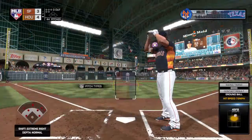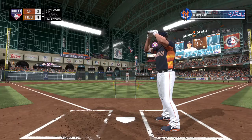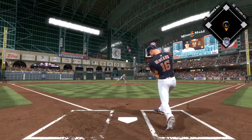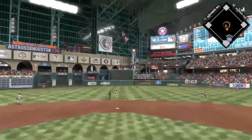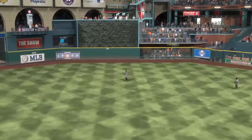Here's the catcher, Brian McCann. 0 for 2 on his line thus far. Into the windup and the pitch. High fly ball out to straightaway center. Pence has a read on it. 1 out.